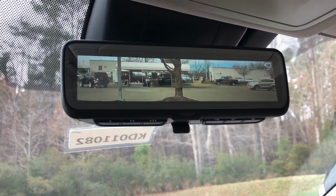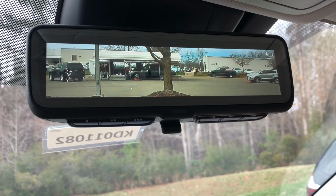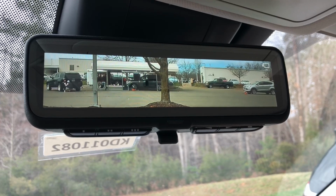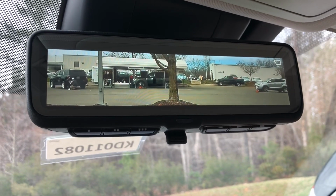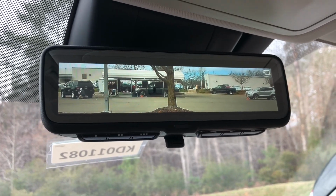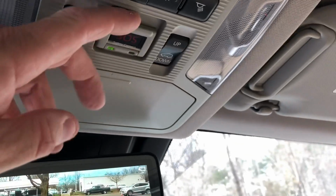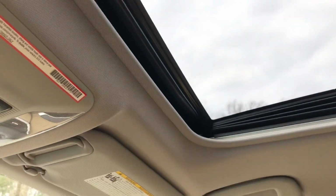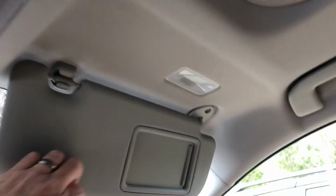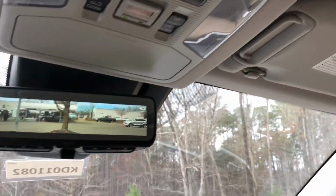There's a camera that's inside the back windshield. It's facing outward, so you don't have headrests in the way when you're looking out your rear view mirror. You don't have backseat passengers' heads in the way. It's quite remarkable, actually. What a crystal clear, full view. Safety Connect right here. Then we've got our standard sunroof. Lighted mirrors for driver and passenger.